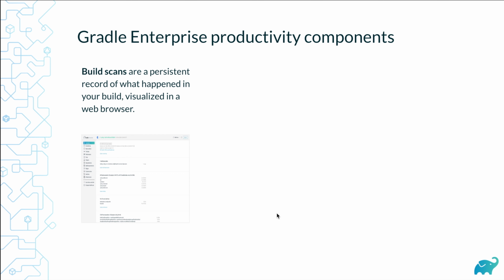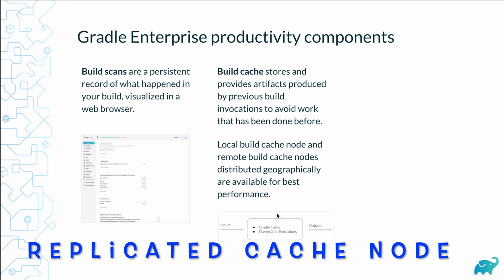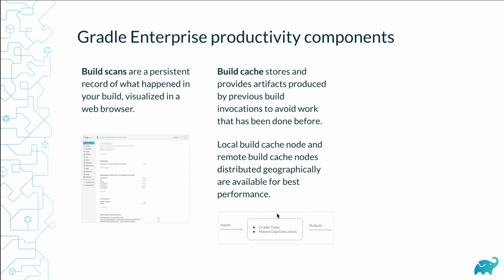Next is the build cache, and this stores and provides artifacts produced from previous build invocations to avoid work that has been done before. So your local build cache node and remote build cache nodes distributed geographically are available for the best performance. For the caching system, you can leverage your local build cache on your machine, and then based on the structure of your team, if your team has members in different parts of the world, you can leverage the remote build cache nodes so that they can have a replicated cache node that's closer to them, so that they can pull in build cache artifacts from a node that's closer to them. So we'll also dive deeper into this later in the series.